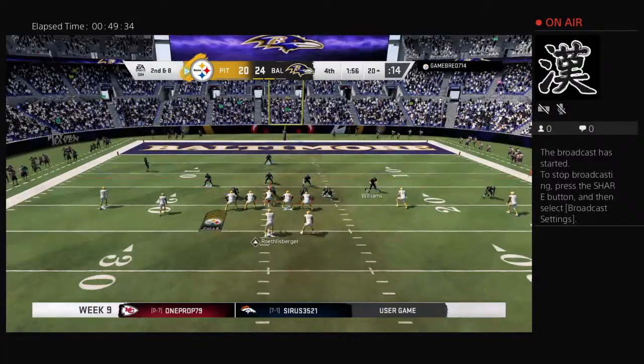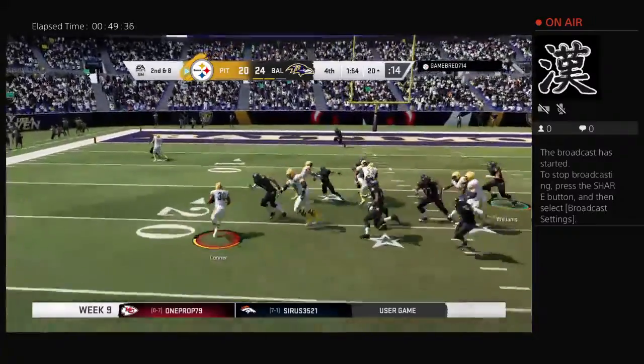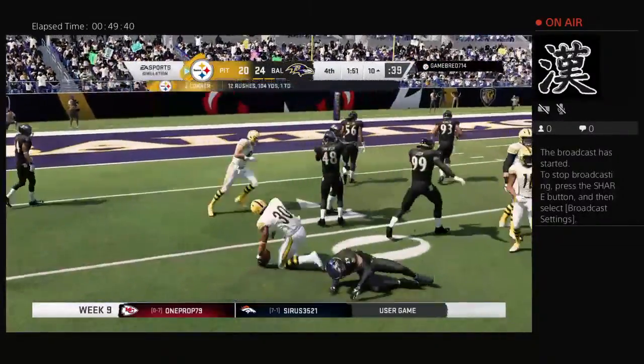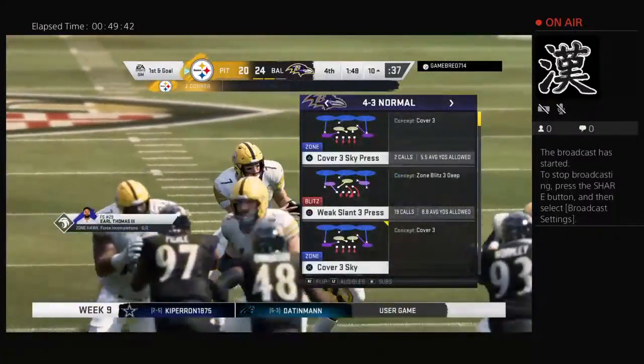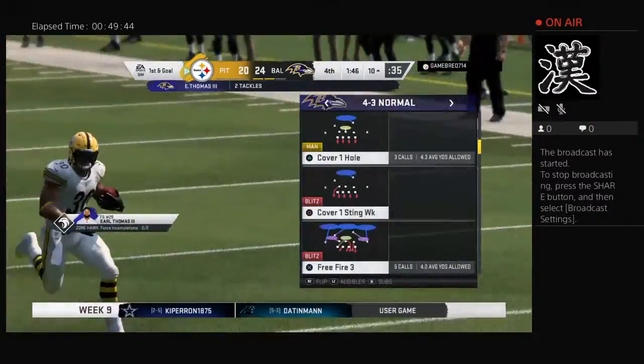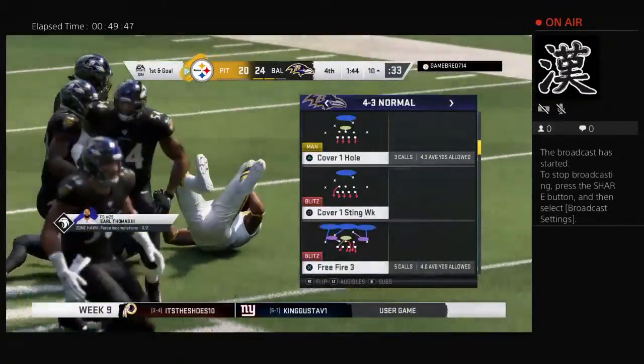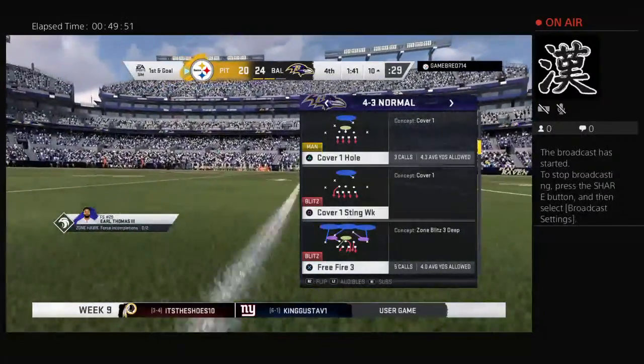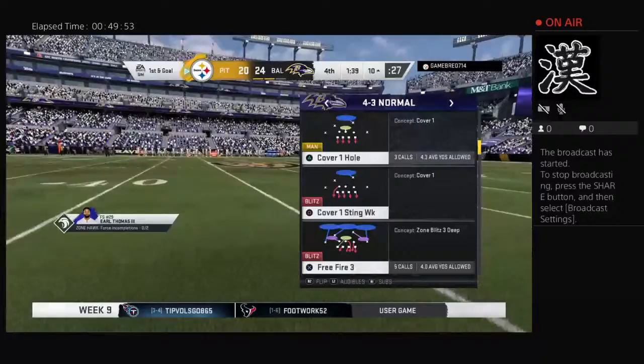On second down, it's Conner. And they'll get this down to the 10. It's a first down on a gain of 10. This defense needs a big play in the worst way because so far, they're not putting up much of a fight. If they don't get a stop here soon, this game could be over for them.